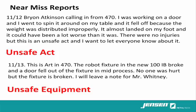Some examples of near misses that have happened at Metaltech in November: an individual is working on a door and he did not have the weight distributed properly on his working table. What happened was the door fell off and it landed almost on the person's foot. If it would have landed on his foot, it probably could have been an amputation of the foot because it landed above the steel toe.